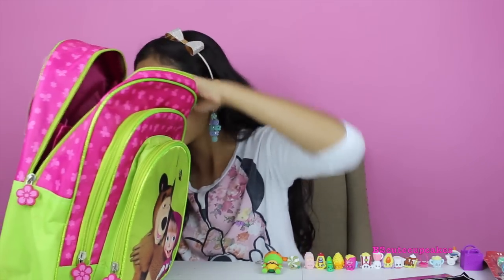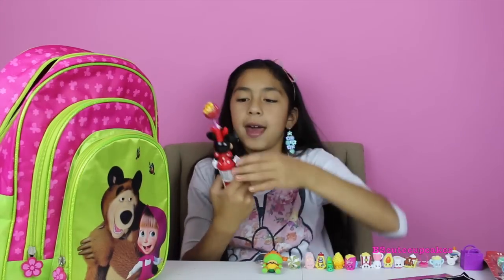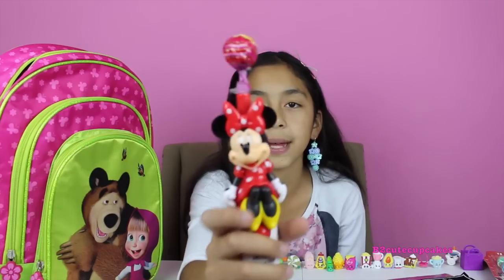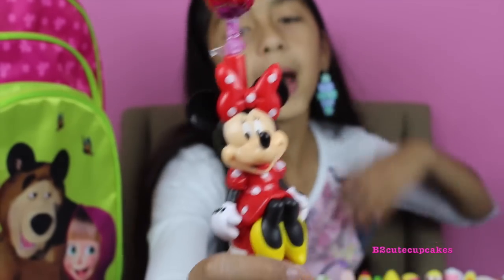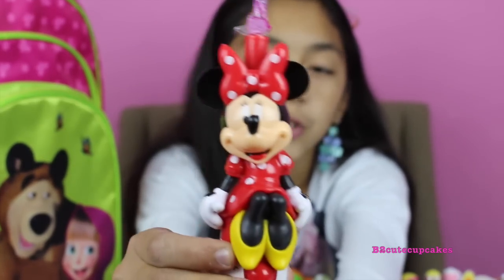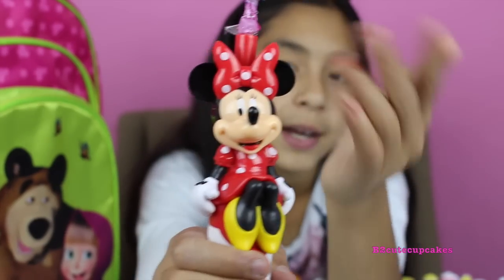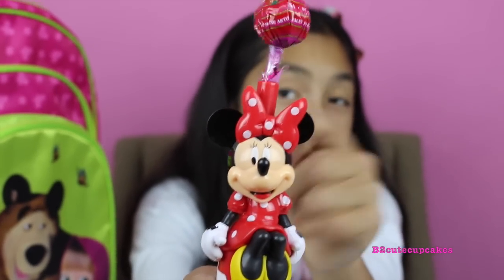Okay, so let's see what other surprise we have in here. It's our last surprise in this one, this big pocket. We got this Mickey Mouse and Friends animated spin pop. Cool, and this one's Chupa Chups. So I'm only going to show you the thing. I'm not gonna open it, but it's Minnie Mouse in this one. She is so cute, and guess what happens if I press this? Comment down below. One, two, three. Yeah, her bow moves and the Chupa Chups moves.